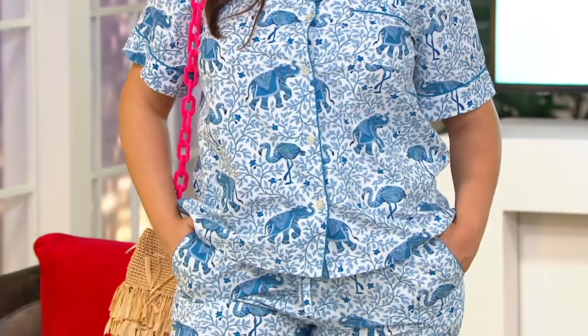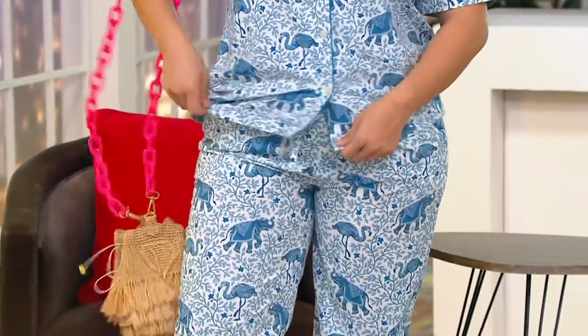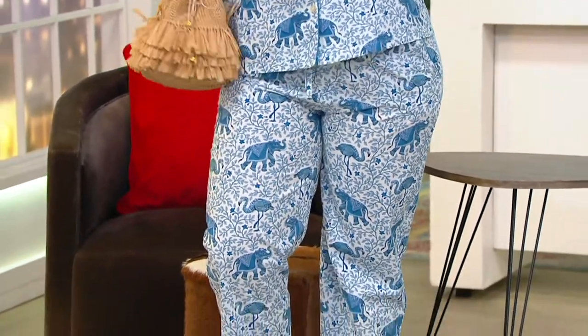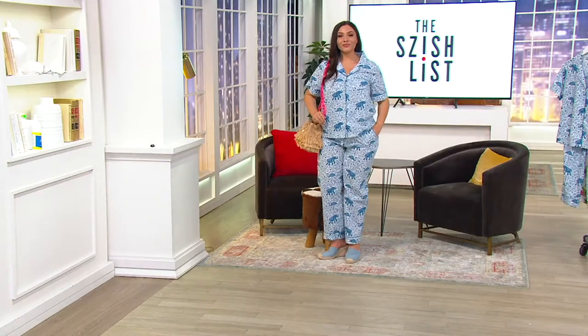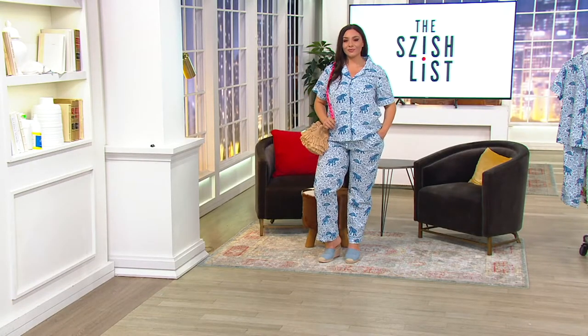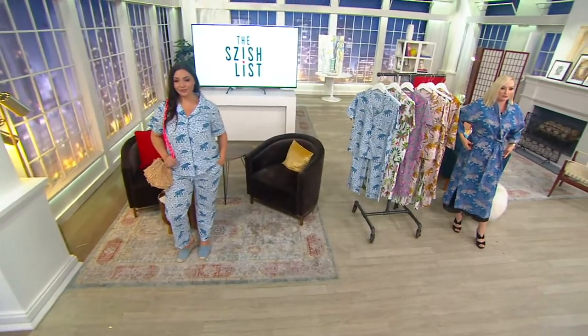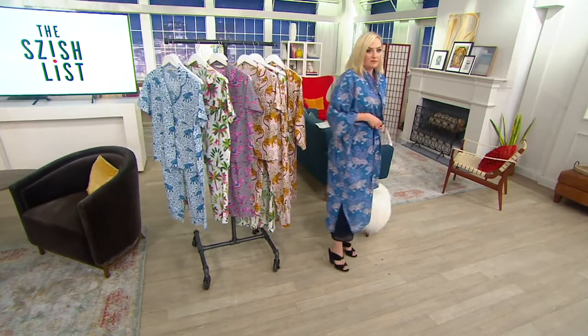It has kind of that elasticized waist, but also a drawstring. Machine wash, tumble dry. The inseam is about 28 inches. Extra small through 5X. I would order one size up from your QVC size. But man, these are just the chicest of the chic. I just put the robe on because I'm in love. This is what I wear at home all the time. Oh my gosh, I'm obsessed.